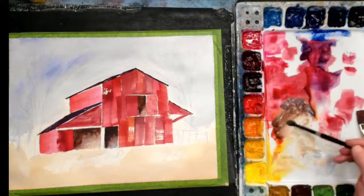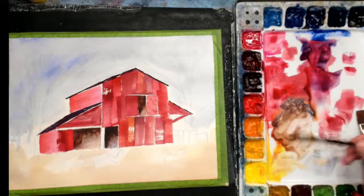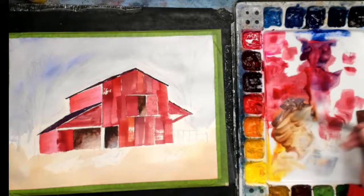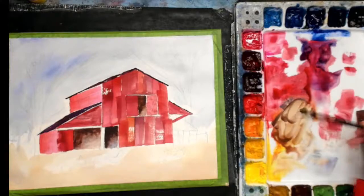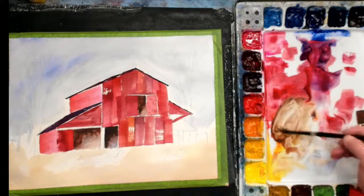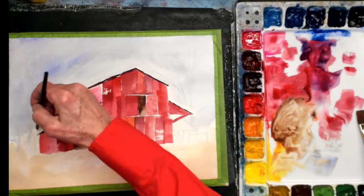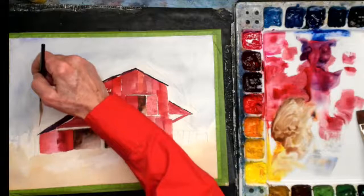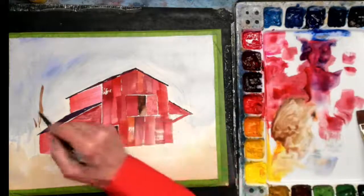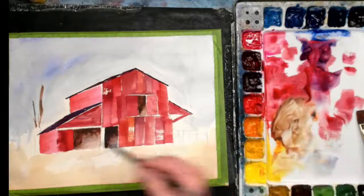So I'm going to mix a little bit of that Alizarin Crimson, and a little bit of that yellow. And I know I'll get a brown. And there's my brown. Okay, now I'm going to go ahead and paint in some of these trees. I got a tree over here. And I can mix in a little bit of blue. I don't want to have all brown, so mix a little bit of black in there. And black.